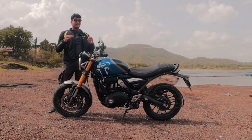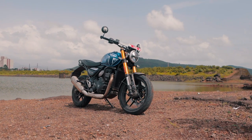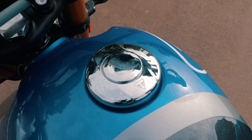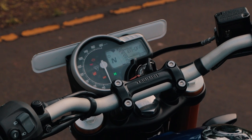And that, in my opinion, is a very impressive feat. Coming back to the looks, well, it looks absolutely gorgeous. I think these 5-spoke wheels look really nice. I love this blue paint and the dual tone, tri-tone, whatever you want to call it. The cluster resembles the Speed Triple or the Street Triple.